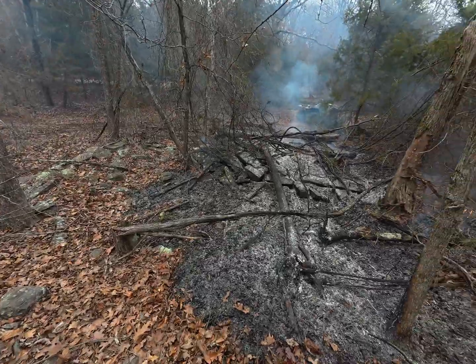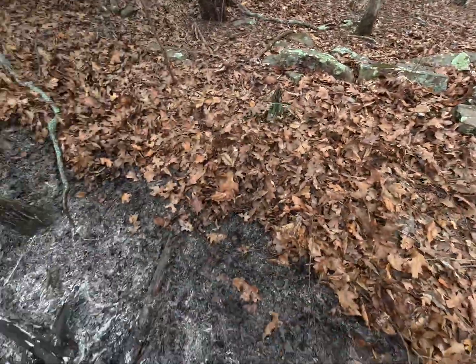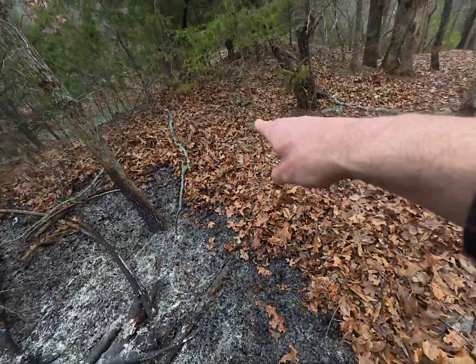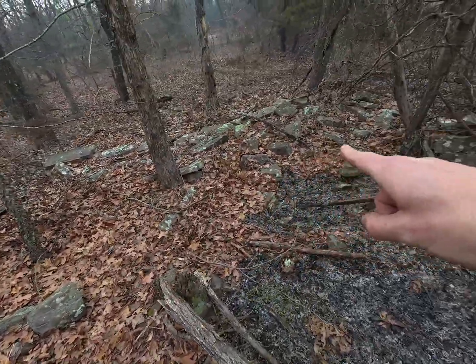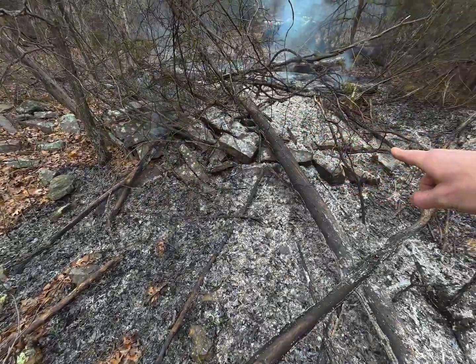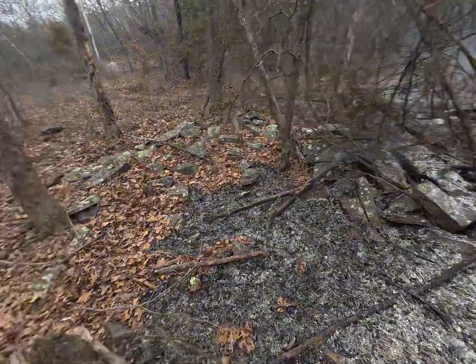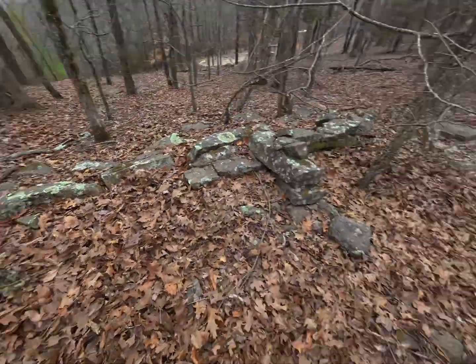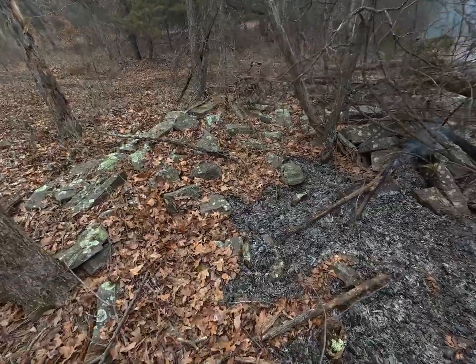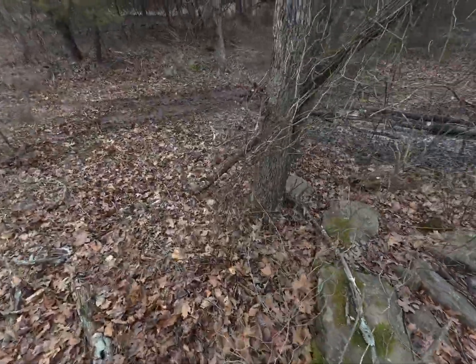I think I do want to show you about this property if you're kind of looking at this. So this is not natural formations of rock. So you see that right there, all this piled up right here. This was a foundation for a home. And I have no idea how old, but we're talking homesteading. For it to be this old, I'd assume around 1800s.